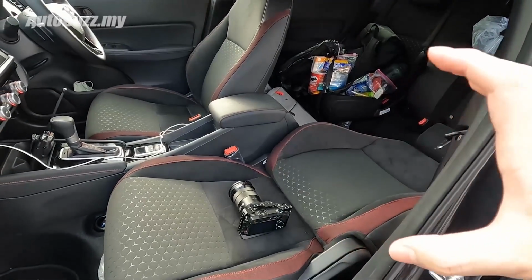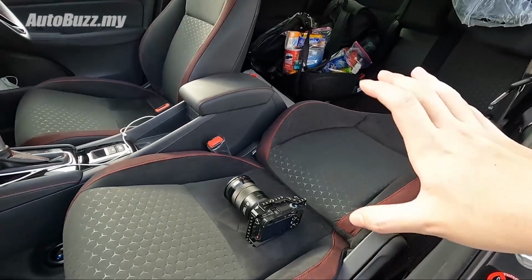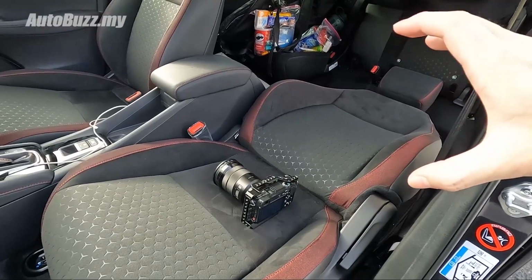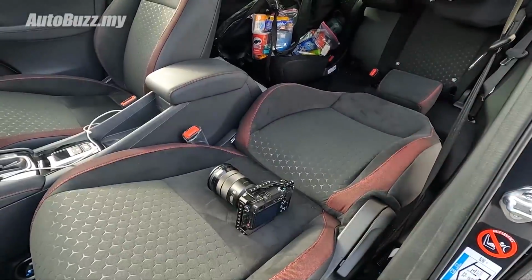And one last quick thing before we head out on a drive. If you really need to take a quick nap in your car, well, the City Hatchback can actually lie down flat like this. So I guess this City Hatchback is pretty good on longer journeys as well, but please don't camp in here.